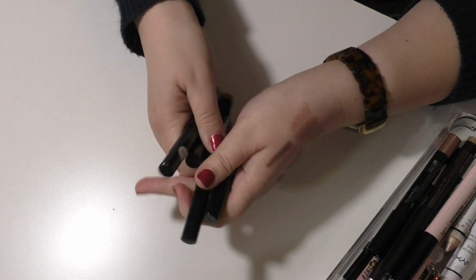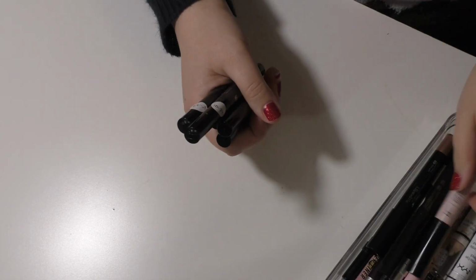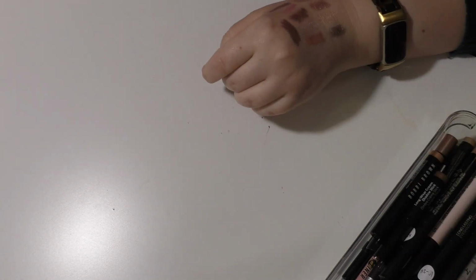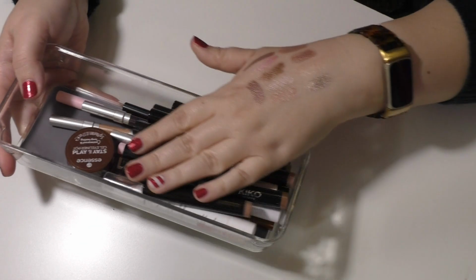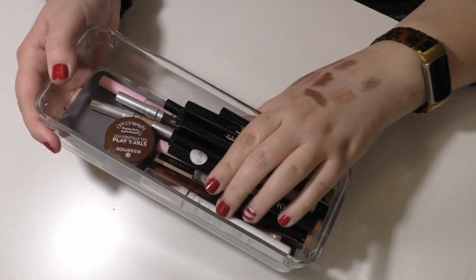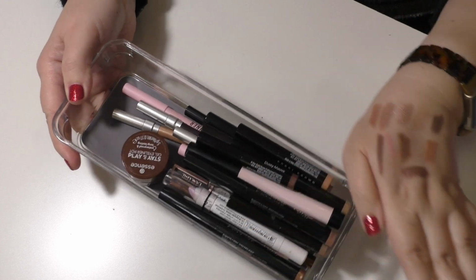So, 5, 6. All right, this one was harder. I kept 10 and got rid of 4. So, not great, but still decent. And I definitely have a lot more room within this container now just to actually look for what I'm looking for. So I think that that's pretty decent.